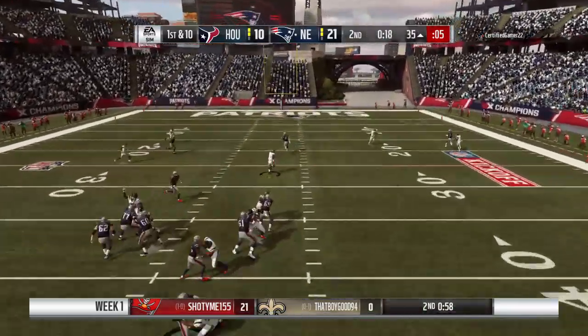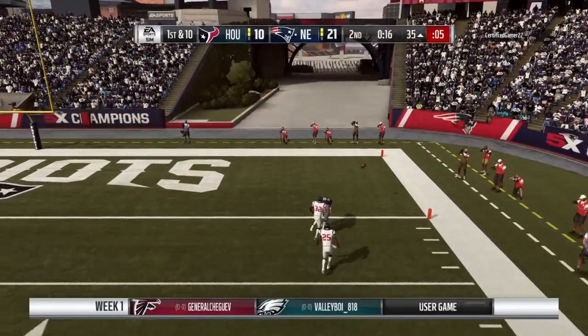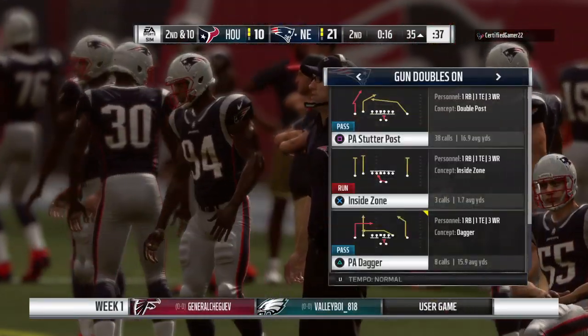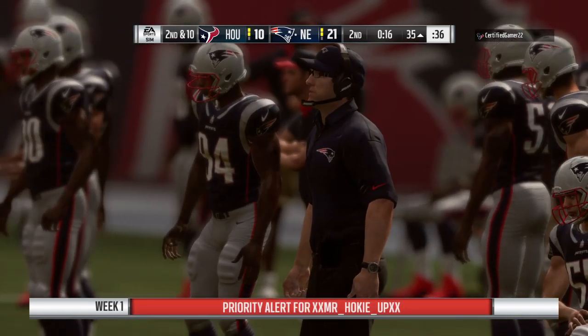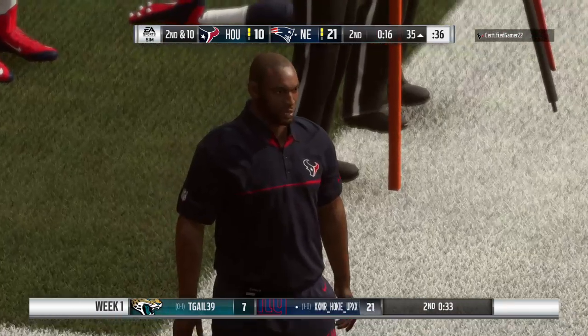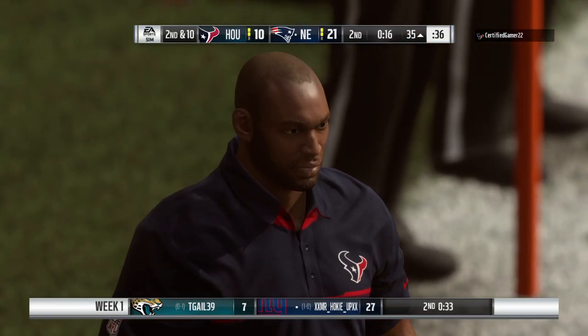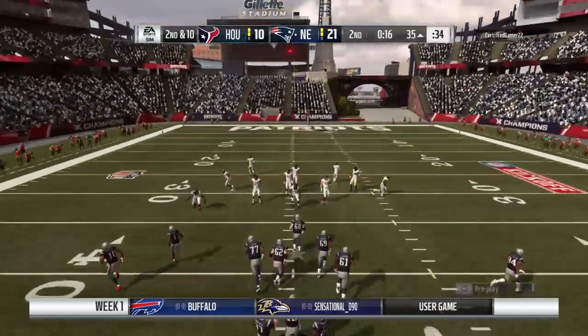Throwing on first down is Brady. He's going to float this one deep right side. And that is incomplete. 16 seconds now on the clock. Cordero Patterson, the one he was hoping to get it to. And now it's second down. Here's 2nd and 10 now from the 35.